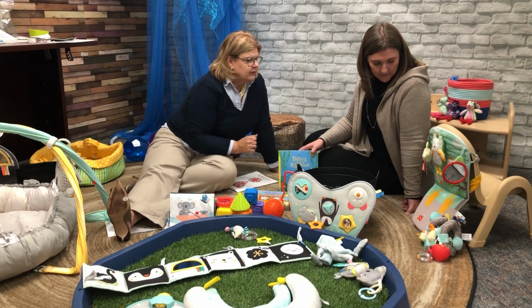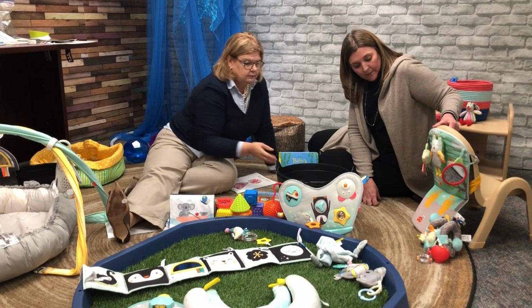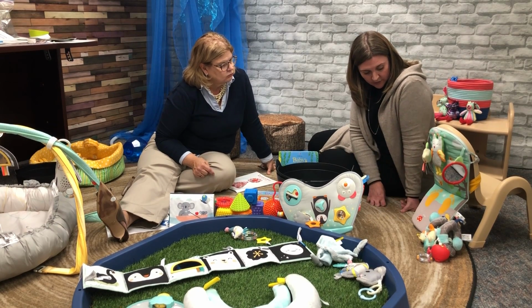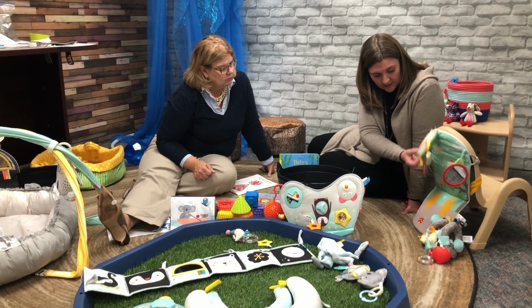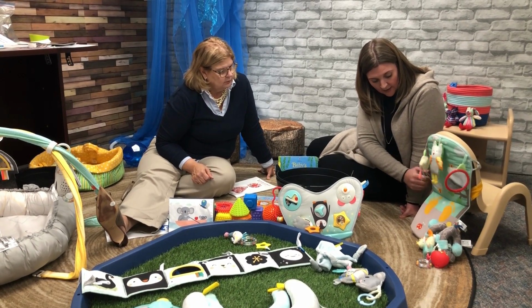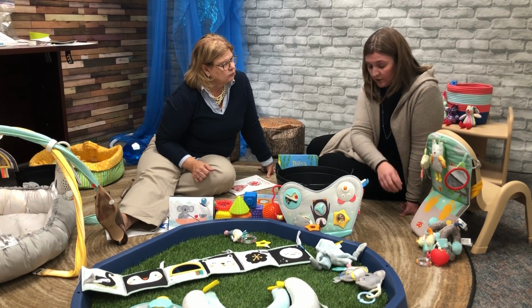Meeks, what's important about these car pieces that are beside you? So this actually goes on the back of the driver's seat or passenger seat, and it's just another sensory item. The babies can kick on it and they can pull on these. They make noises. As they kick this, these are going to all move and make noises, which is great for the children. The baby can grab for them as they're sitting in their seat.